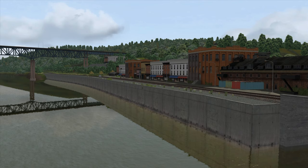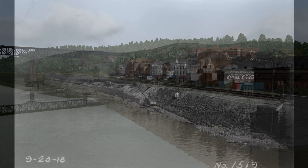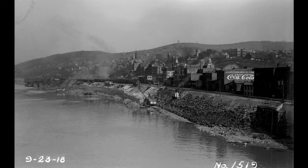Here's the river retaining wall on the east bank being built in 1918. On the hill above the Coke sign in the background is the old Brownsville High School, now demolished. Across the street behind it is the tower of Nemacolin Castle, now a museum and the home of the Brownsville Historical Society.